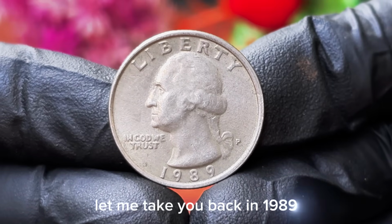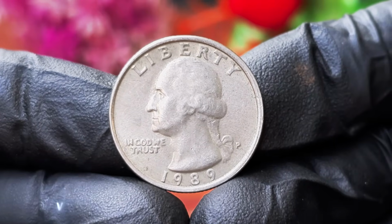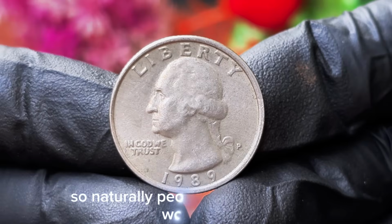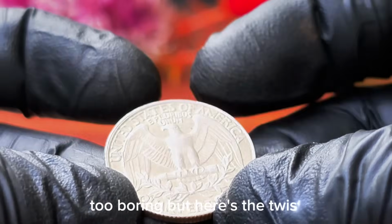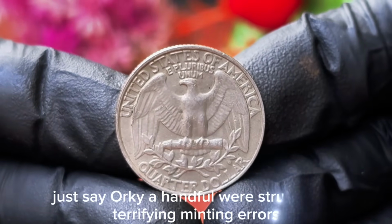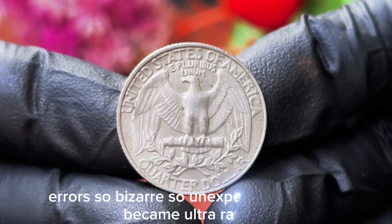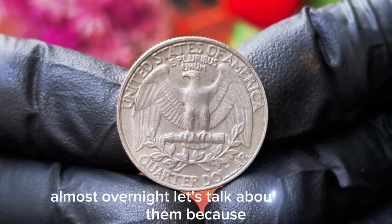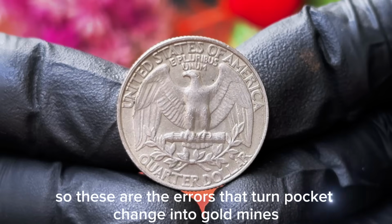In 1989, the U.S. Mint cranked out more than 12 million quarters from Philadelphia. That's over 500 million coins. So naturally, people assume they're worthless, too common, too modern, too boring. But here's the twist. Amid all those hundreds of millions, just a handful were struck with terrifying minting errors. Errors so bizarre, so unexpected that they became ultra rarities almost overnight. Let's talk about a few of them, because these are the errors that turn pocket change into gold mines.